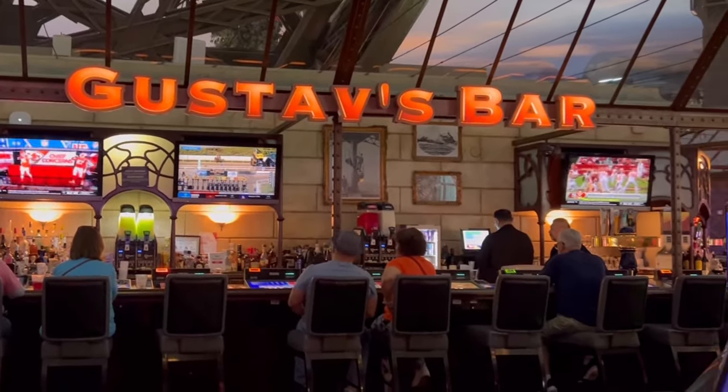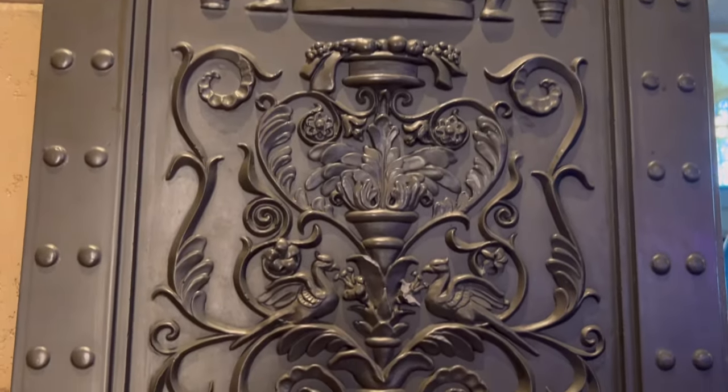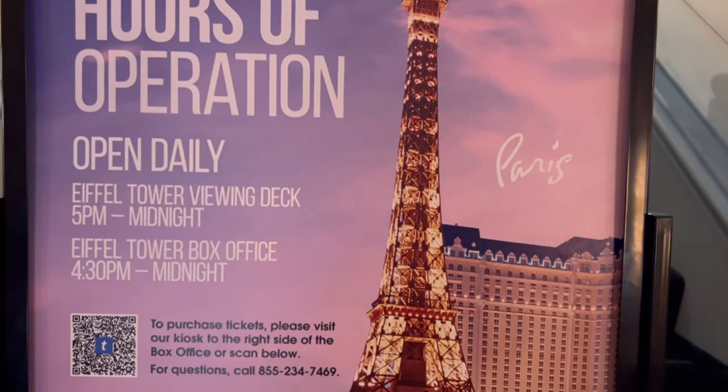It's gonna be cheaper to stay here than it does to stay at the Venetian Palazzo. Do you personally come to Paris to dine? Do you stay here? Where would you tell me to dine? Because I'm just aimlessly walking around trying to figure out where to go eat somewhere.